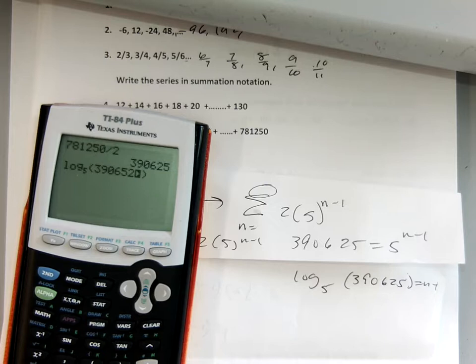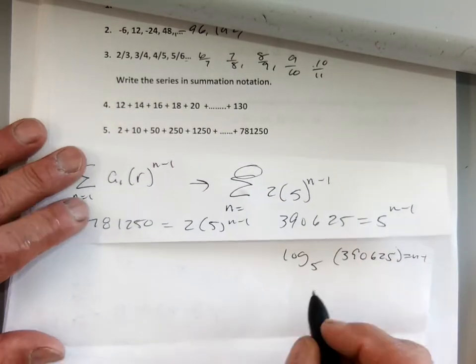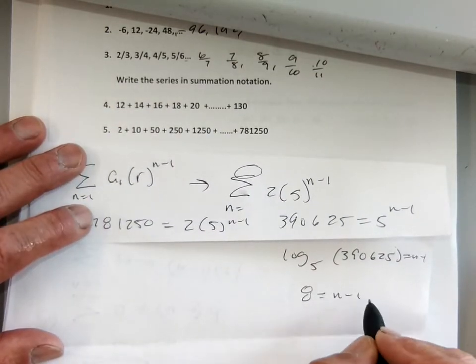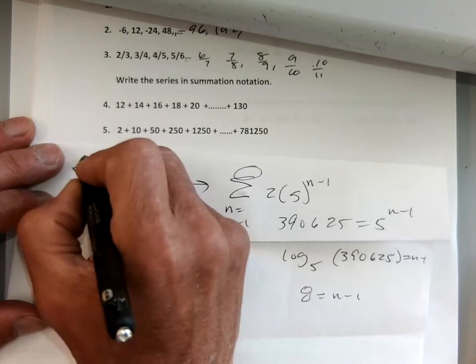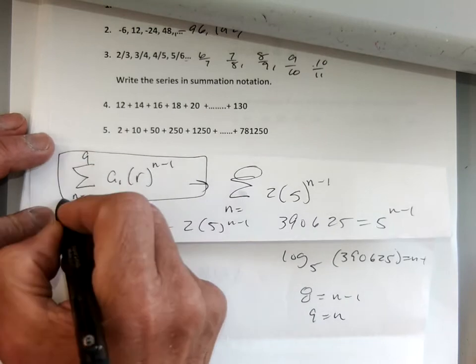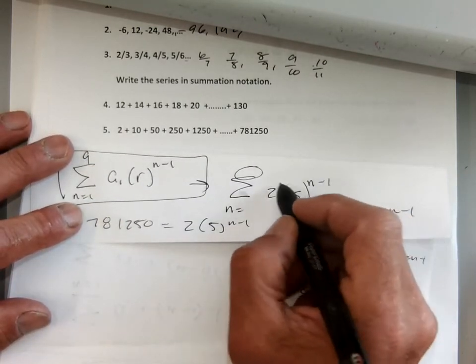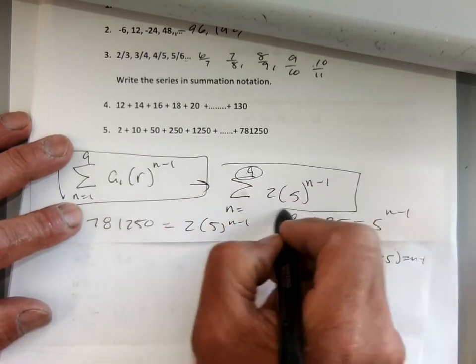390,625, and I get an answer of, I must have done something wrong. It's basically 8. I must be off. Oh yeah, that should be 8. So 8 equals n minus 1, or n is 9. So I'm going to put 9 right here because n is 9. Okay, and that's what I want for my formula. Nope, I got to put everything in. I want that 9 here. That's the formula I want.